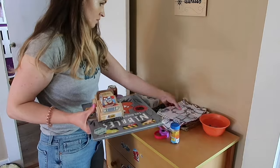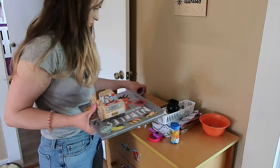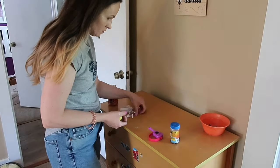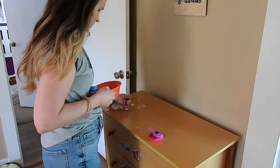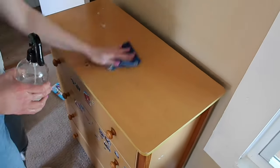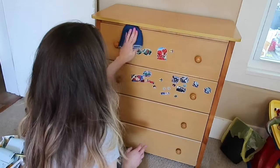Most of the times, the messes that are on top of this dresser are from me and my fault. So we're gonna get all of this cleared out of here. I tend to put a lot of miscellaneous junk on this dresser. I don't know why, it just happens to be the spot that I go to.